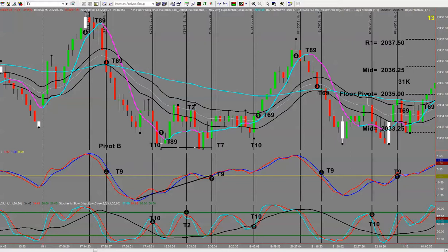So follow your rules, traders. I just had a trader write to me earlier this week. He's in the hole again because he keeps moving his stop. Stops are critical, traders. Do not move your stops. Anyway, back to the chart.